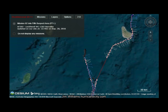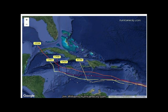But the really cool thing about this program is you can leave it, set it, and forget it. In other words, you go to Hurricane City, click on the recon right below the tracking map, and this will follow the recon wherever it goes and zoom in on it, and you can click on these barbs to see how strong this system is and what they're finding out there. A pretty cool tool at hurricanecity.com. Sorry about that audio glitch there.